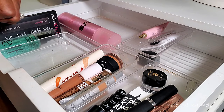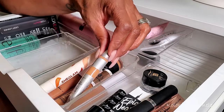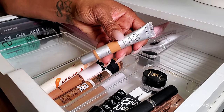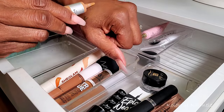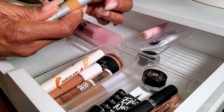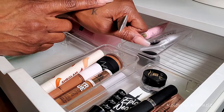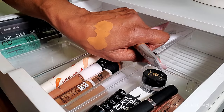And as you can see, I'm going in wiping off each concealer. This one, the L'Oreal True Match in C7-8, I found that I really enjoyed using this as well. I don't like the fact that it's a squeezy tube. I mean, but it's drugstore, you know what I'm saying? And with this concealer, honestly, you can use this if you don't want to wear a lot of foundation. As you can see, look at that finish.